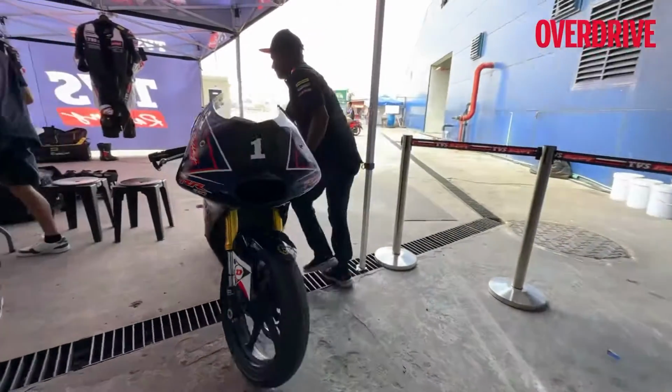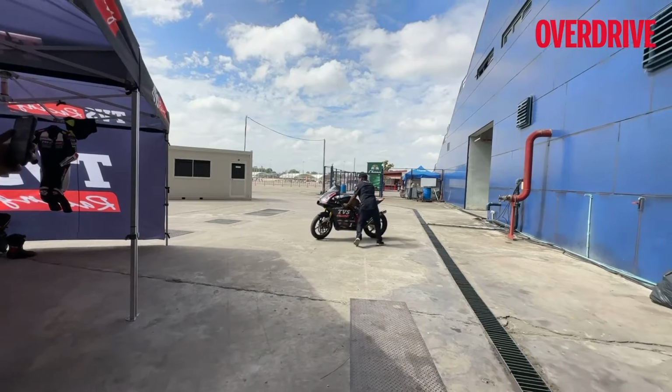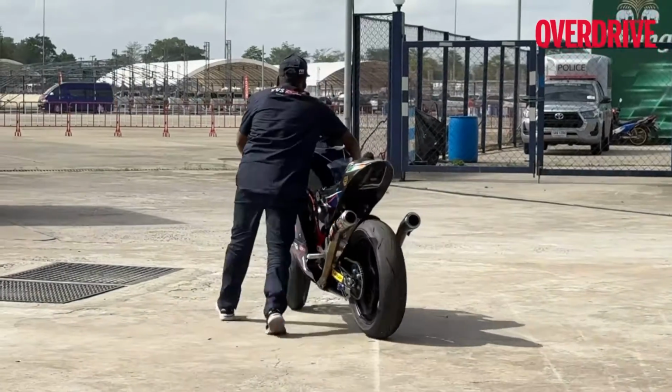Good morning from the Chang International Circuit, ladies and gentlemen. This is the TVS RR310 race bike, and here's a lot more info about what makes this machine different from the regular road bike. Take a look.